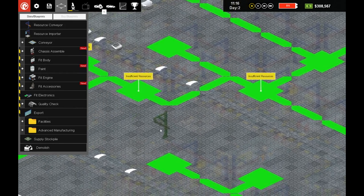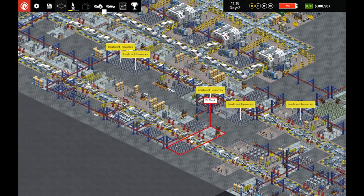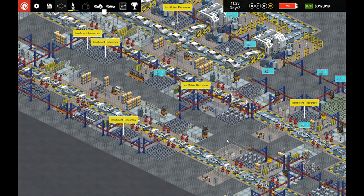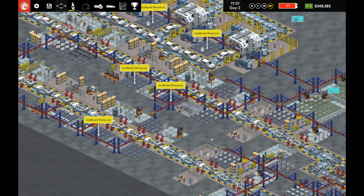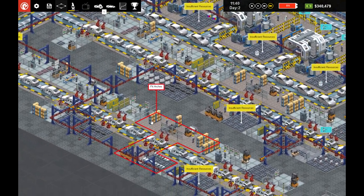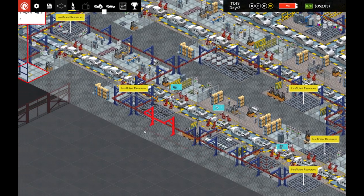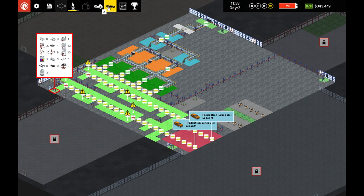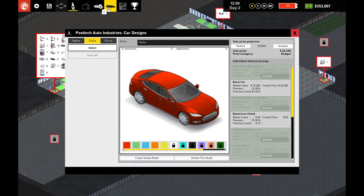Let's go back to resource conveyor. And actually, that's supplying both sides, isn't it? I think so. So resources are coming in, just very, very slowly. Not too much of an issue, because we're not getting stocked up quick enough simply because we're bottlenecking here anyway. How are we doing on the car sales? Fine. Money? Yeah.